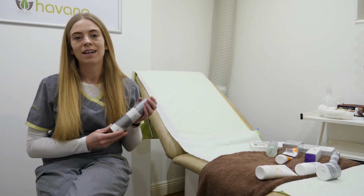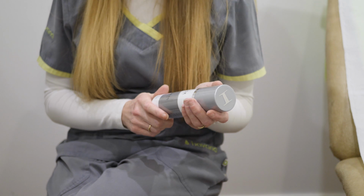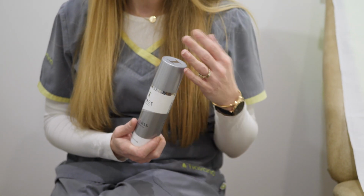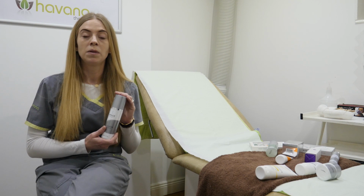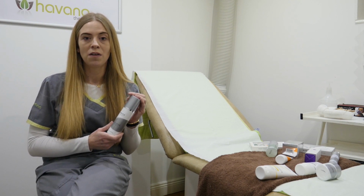The Ageless Total Facial Cleanser is a foaming cleanser with a 12% glycolic acid blend to gently exfoliate the skin, remove any makeup impurities, accelerate cell turnover, to remove any surface dead skin cells, and to promote new cells to the surface of your skin whilst balancing the pH level of your skin at the same time, so that it's going to mean you don't need to be using a toner at the same time.